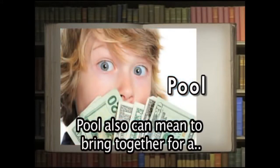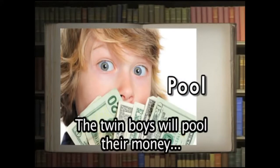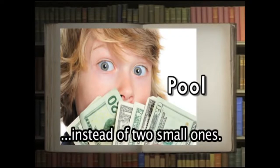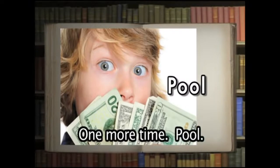Pool also can mean to bring together for a common goal. The twin boys will pool their money so they can buy one big gift for their father instead of two small ones. Say it again. Pool. One more time. Pool. Well done.